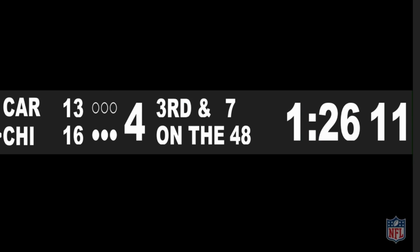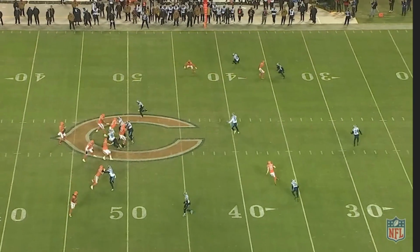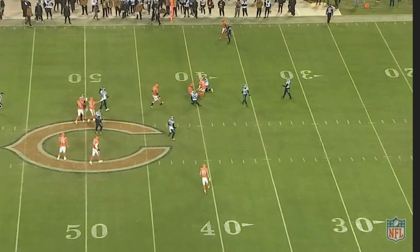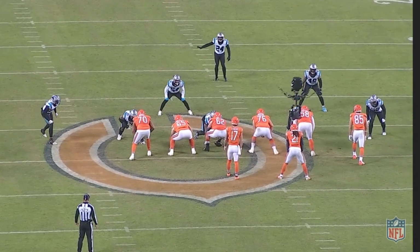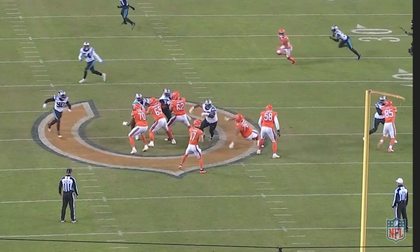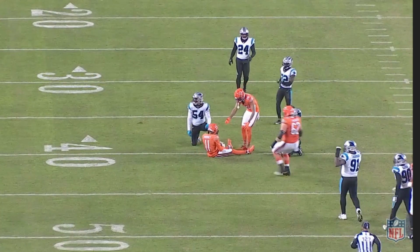Last one here, 3rd and 7. A very good play in this game, probably my second favorite play. We're going to hit that looper return by the slot. Great job from Bagent sealing this game. This was kind of a gutsy call in my opinion. Get it? Gutsy. You're welcome. We're here for the jokes, guys. This is a long one. Damn. Really nice job from Bagent right here sealing this thing. I thought it was a great job.